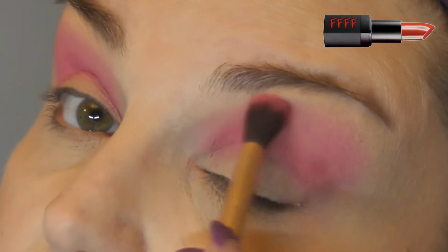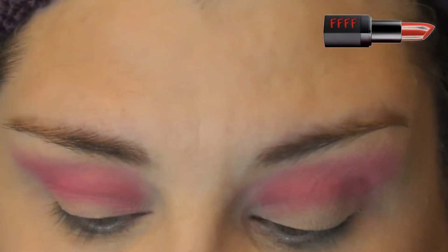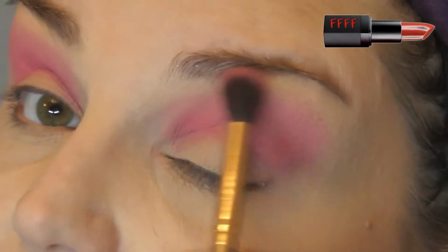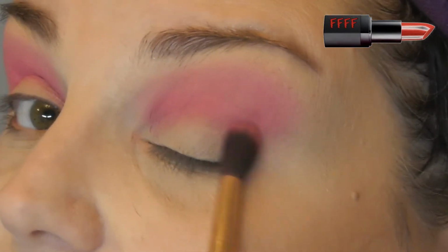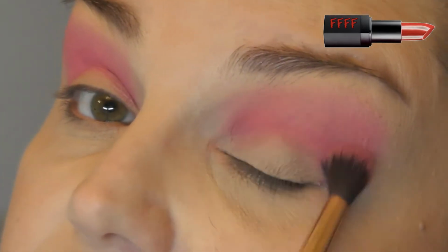So, right, let's get a bit of filming done, because I want to still be able to get films up for you. Again, I'm taking the colour off and just buffing the edges to blow that shadow out a little bit. I didn't put quite as much on the brush this time for this side.